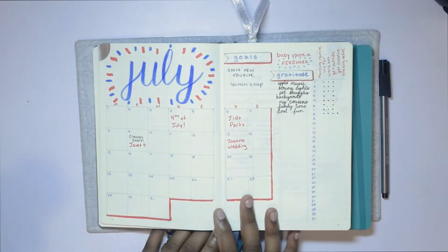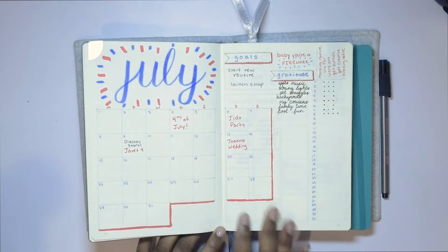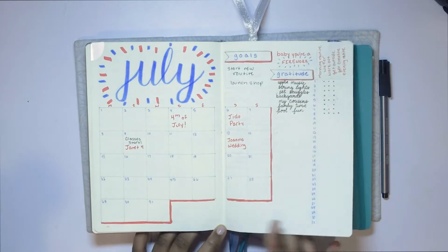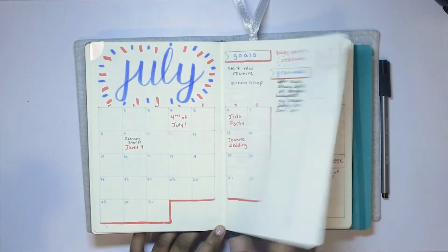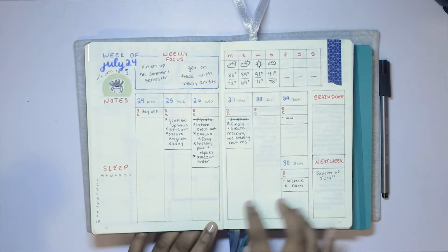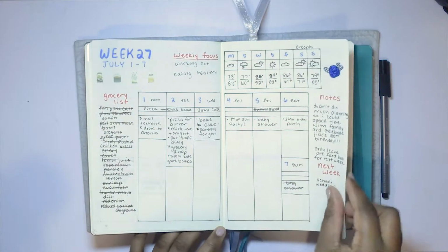And then we get into July. I'm just holding up this side with my pinky, because it looks flatter. But then we get into July, fell off the wagon. I feel like I normally get to the beginning of a month and then I give up halfway through or something. But again, these big weekly spreads I really liked.